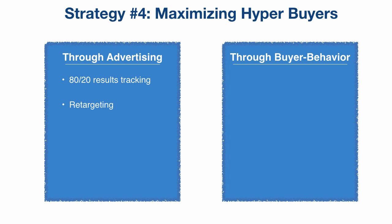Maybe people that visited a certain page. So for example, shopping cart abandonment. That's a segment of maximizing your hyper buyers. And again, there's a million different ways that you can do this. Another way is through direct mail. So most people, and maybe you're guilty of this too, you do well online, but there's still tons of holes in your funnel. And one of the ways that you can fill those holes is by sending your buyers direct mail.